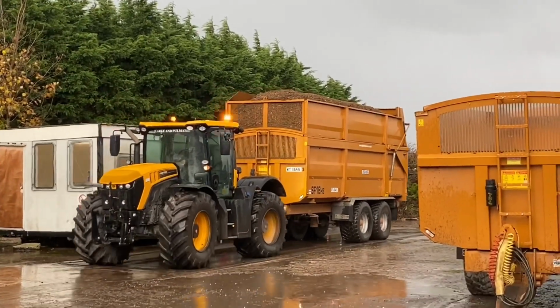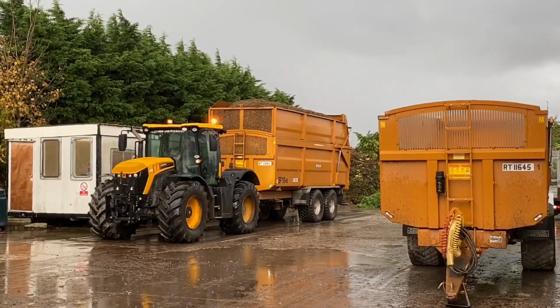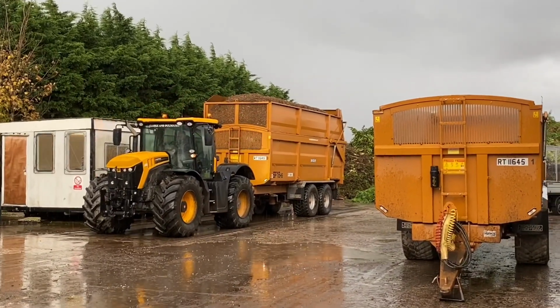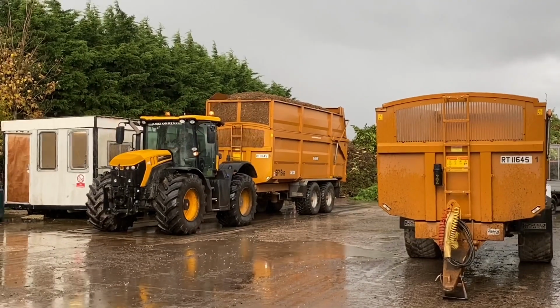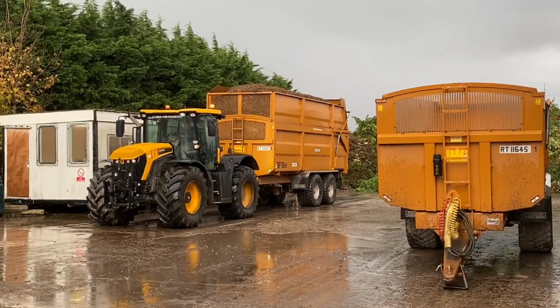Quite impressed. You can get ejector trailers that are supposed to squash it and get it in tighter, but they're quite expensive. And last time we tried, we couldn't get the Tamori, the telehandler, to squash it, but we might try another one anyway. Let's see.